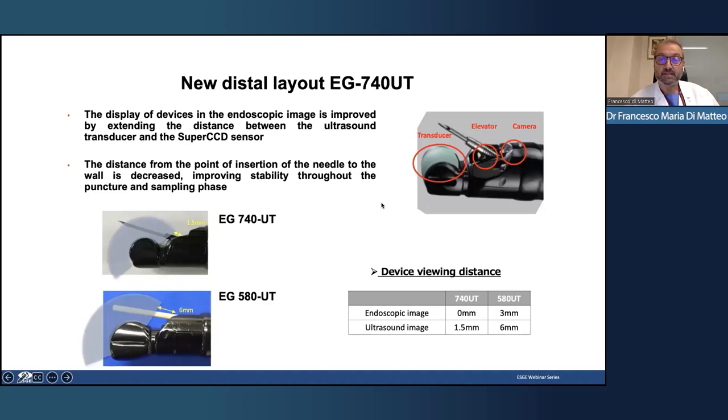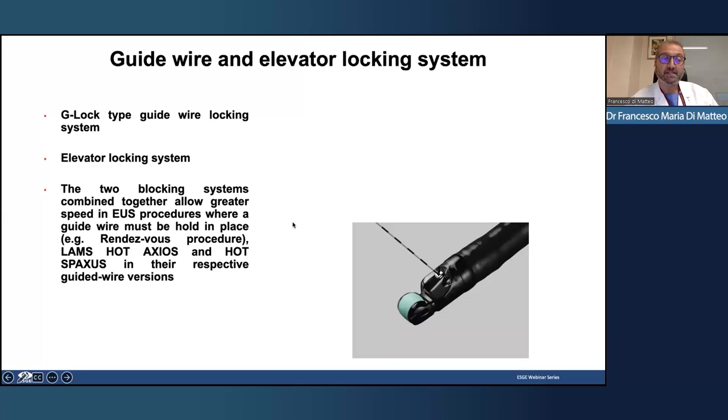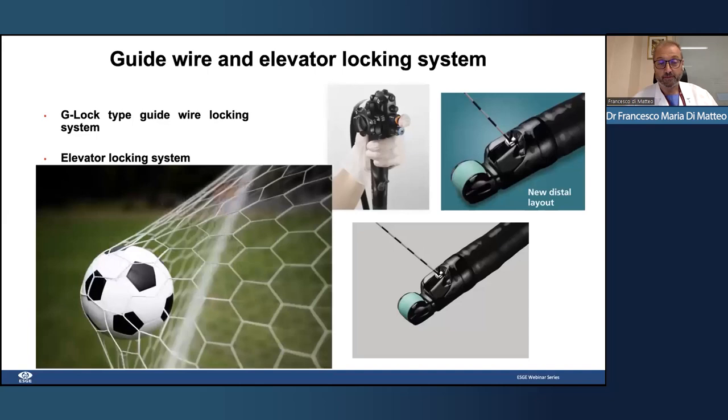So, new distal layout of the UG740. I've already said that the distance between the ultrasound transducer and the super CCD is lower, and the distance from the needle to the wall target is decreased. Another feature, very nice, is the G-lock type guide wire locking system and the elevator locking system. These two blocking systems combined are very interesting for the procedure that I showed you before. This is a real great goal from the company.